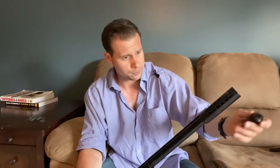This is the medium, which correlates to modified. The short is improved cylinder, and the long range is full. Now, it does go to say that these choke tubes are actually very tightly choked. I've found that I've been able to make some pretty long shots on birds beyond what I would expect I would be able to do with a modified choke. It's almost like a light full, if that makes any sense. It probably doesn't, but just bear with me here.